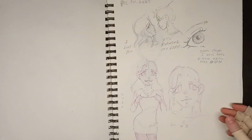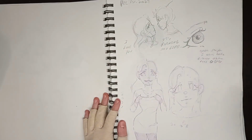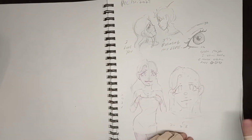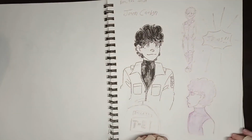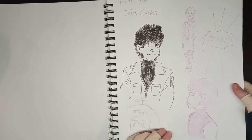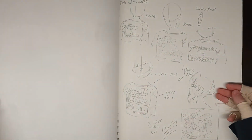Okay, so now we're in December. There's just some random sketches here. Still in December, we have some Sasha and Steve art. More Sasha with longer hair, Sasha with shorter hair. Later, I give her curtain bangs, so this is cute though, I like this, but it does change. And we have some sketches of Jason, a character which I haven't really talked about yet, and I will continue to not talk about Jason.